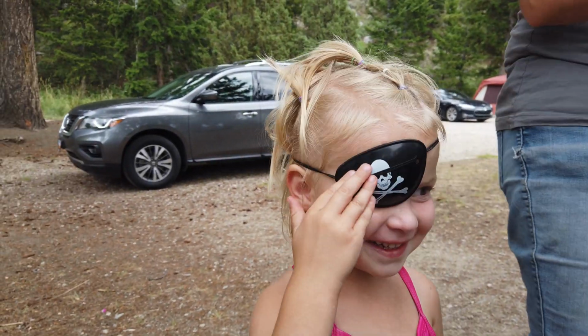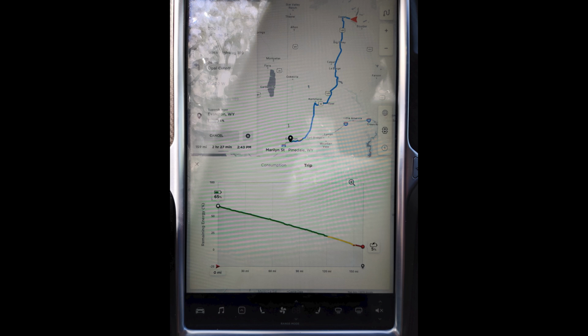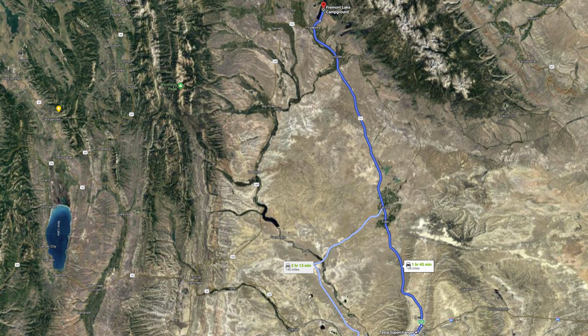On the fourth day of our trip, after 3 nights of camping, we were ready to go home and get some much-needed rest and relaxation in the car on the way home. When I routed us to the Evanston Supercharger, it had us arriving at 5%. We had plenty of time, so rather than going to the Rock Springs Supercharger, we just went back to the destination charger as a family and had fun in a playground in the area while the car charged.